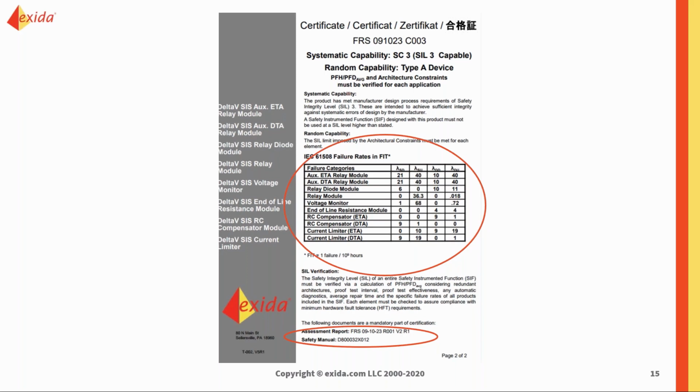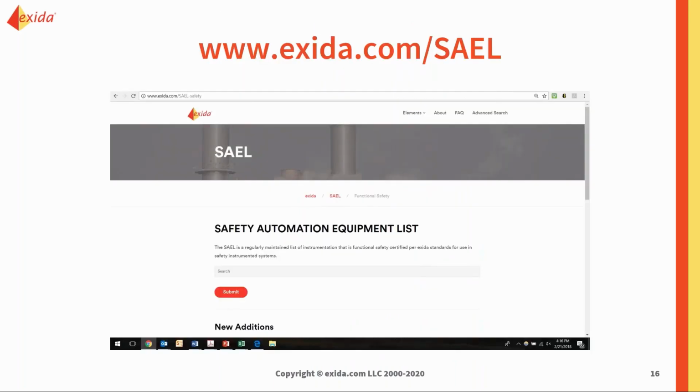And it also is going to list your safety manual. So your safety manual is going to have a lot of important information for you to give to your customers. Things like the environmental limits or any restrictions that you have for your certification. When you're finished, both the cert and the assessment report will be listed on the SAEL.